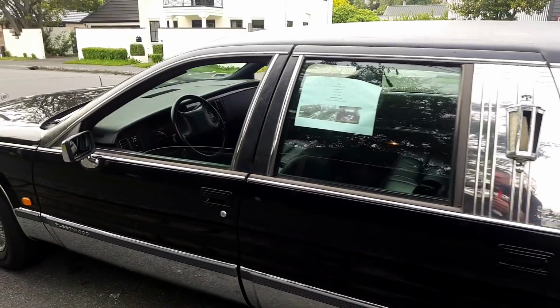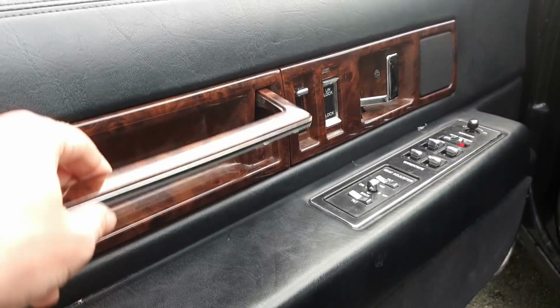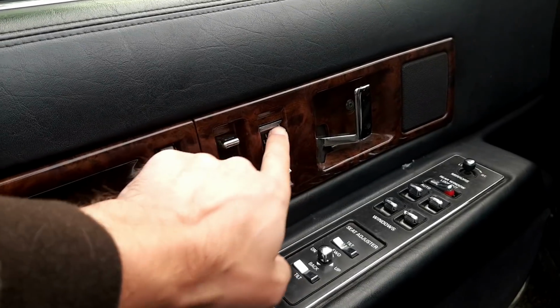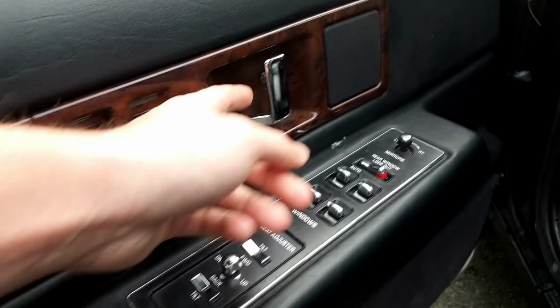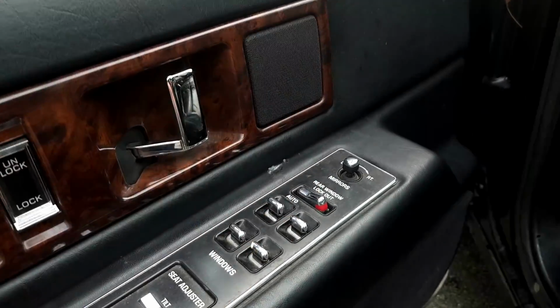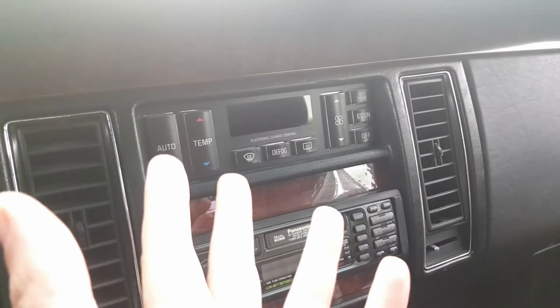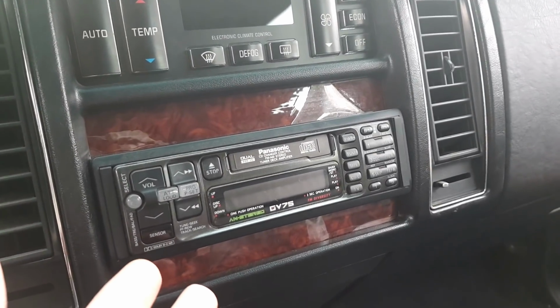We should probably head aboard for a bit of a look inside. And look, beautiful wood in the door. Look at the door handle. We've got power locks going on. We've got seat adjusters, controls are here. There's a door open, a little tweeter, electric windows. And if we head inside further, we get to see a very simple climate control system, a cassette player.